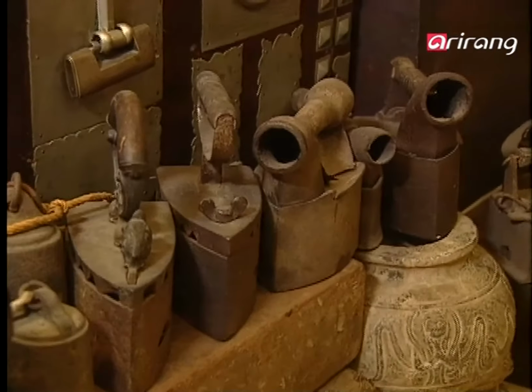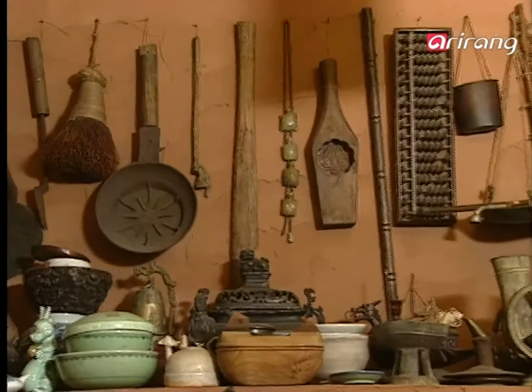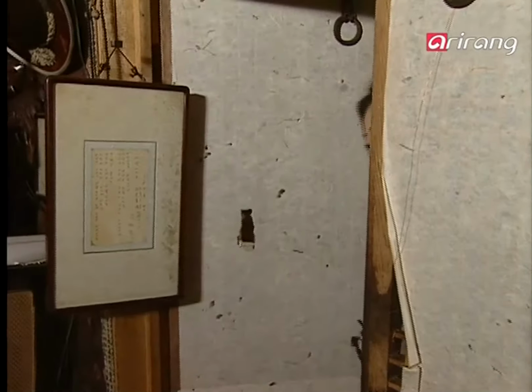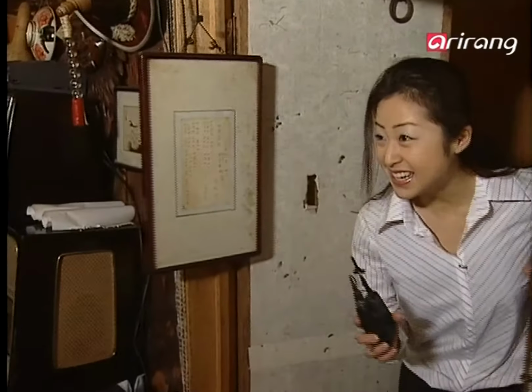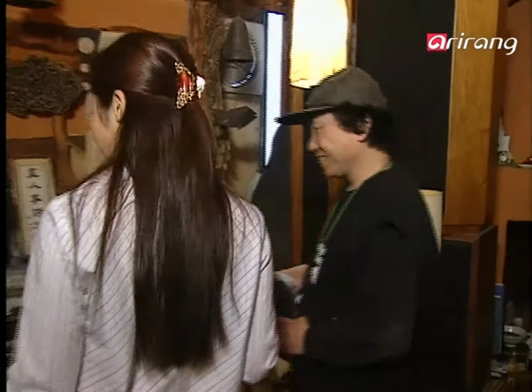It's quite unusual in appearance, but because it was used in the household long ago, it raises curiosity. Hi. May I come in? Wow. I believe he's the lucky owner of this impressive collection. How are you able to start collecting all these items?